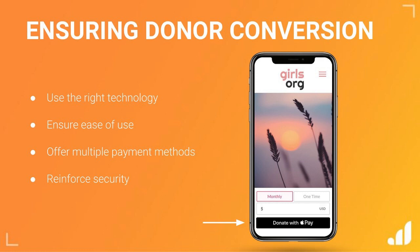Also, don't make your donors search for your donation page or donate button. Put your fundraising button front and center of your website if that's where you choose to have it. Just make it easy for them to donate. And then again, with the technology piece, ensure ease of use for the donor. You can do this by making your donation pages or website mobile optimized. This is especially important for attracting younger donors because younger donors are always on their phones or on the go. So if a donation page is not optimized for a mobile device and that's where they're reaching it the first time, then they might not donate in the moment and might not remember to do so later on.